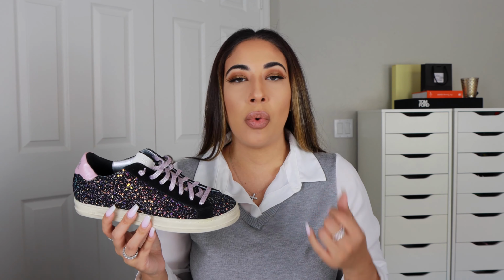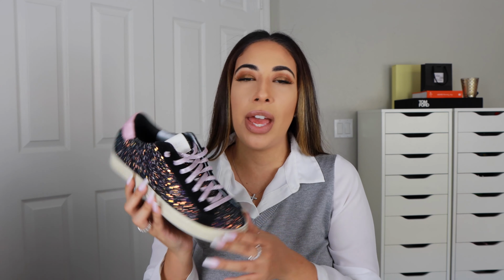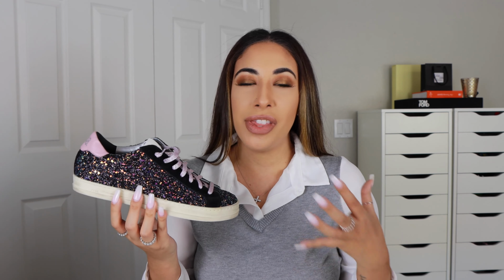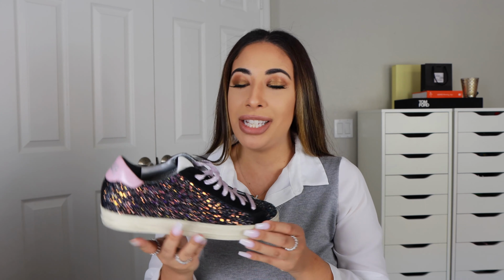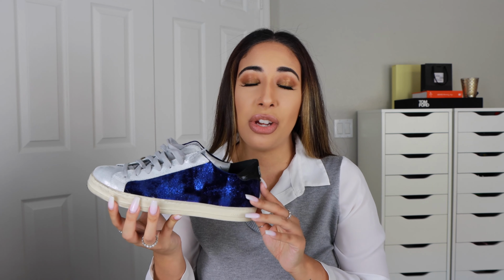So if you've been wanting to try the Golden Goose sneakers or that trend, I would say go with the P448s first. They're way more comfortable, they're less expensive, and I think they have some really, really cute styles. And that way you can try them out, see, and make sure that you really love this kind of beat up sneaker look, because not everybody loves it, but I love it. And I think it's just a really fun sneaker. It's a fun way to dress up an outfit. So if you've been wanting to jump on this trend, definitely give these a try. You can always find them on sale, I think, at Nordstrom Rack, so even better.